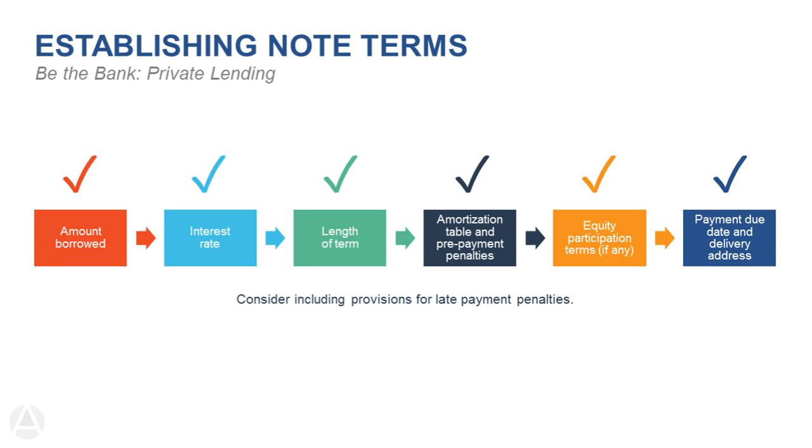Now, when you're lending money from your IRA, if you're doing a direct loan to an investor, or to a borrower, I should say, all the terms that go into making that note, the amount that's going to be borrowed, the interest rate, the length of term, is there any prepayment, is there any equity participation, et cetera, all of those terms are between you and your borrower. You're in charge of your IRA, and setting those terms with your borrower is up to you.